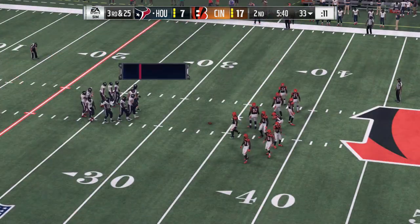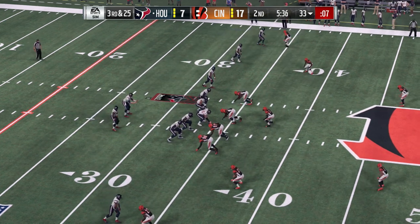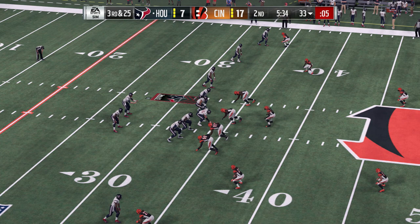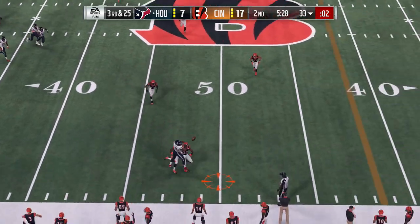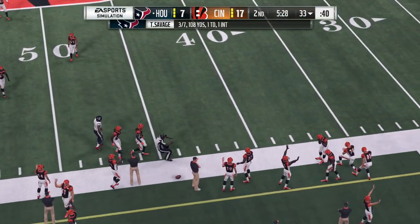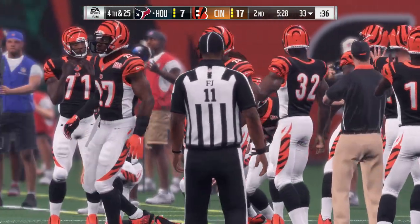So after the sack of Savage, the Texans with a third and long forthcoming. Here we go now. Green 39. From the gun, here's Savage, and incomplete. The contact made the ball roam free and brings up fourth down.